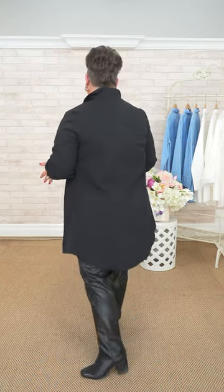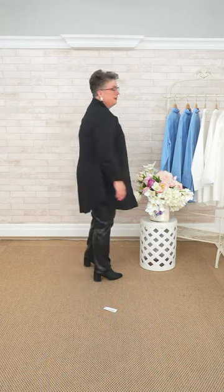Of course, I'm an AG lover. Full leather is, I love faux leather, but full leather will do. And the Joseph Ribkoff in size 16 goes perfectly with this. I think this, the faux leather or that faux suede, which has lots of stretch.